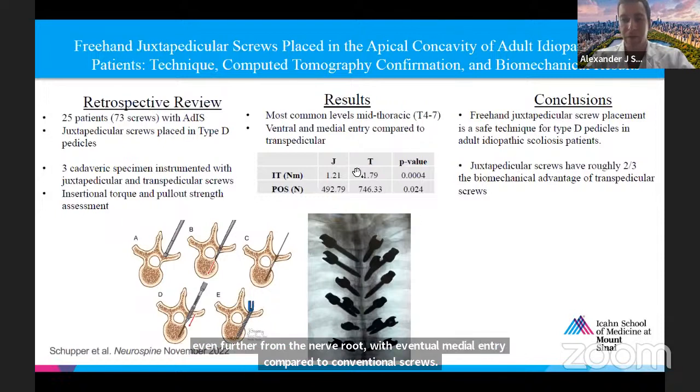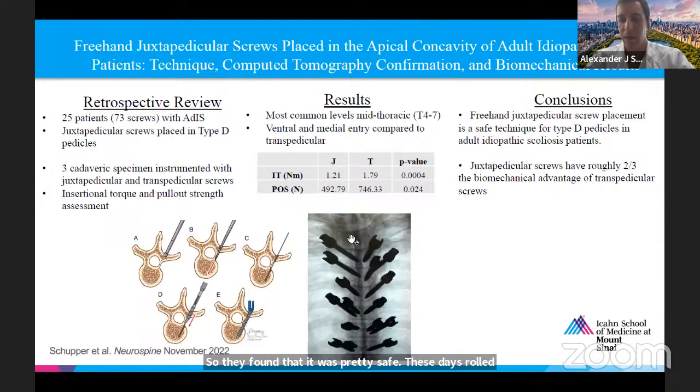These studies were all done freehand. Navigation wasn't used for any of these screws. However, there haven't been enough patients to really assess this.